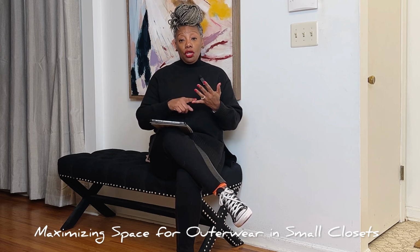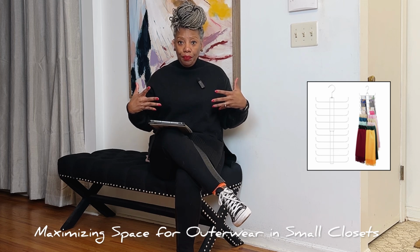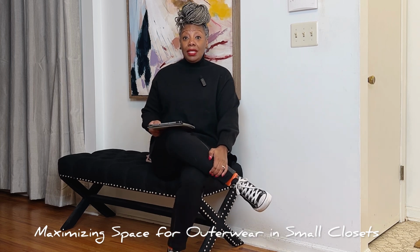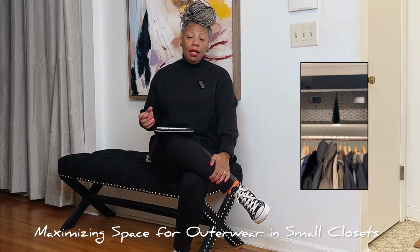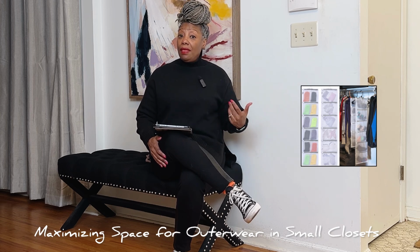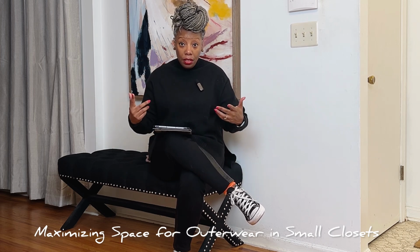Hanging hooks for accessories. So you've got the scarves, you've got the gloves, you've got the hats, all the thingies that you use just to make your outerwear feel like it's home. Those are things that need to be hung or they need to be placed in bins. You'll see that I have those nice little boxes. Those are for my beanies, those are for the scarves, the gloves, etc. If you don't have that type of storage, hanging will work as well, whether it's on the side of the closet or on the back of the door, hanging over the door, right? Those types of things. And I'm throwing up examples of these as I'm talking to you.